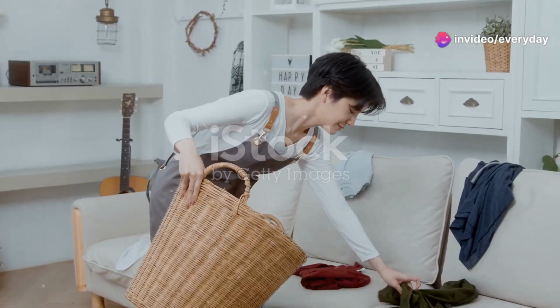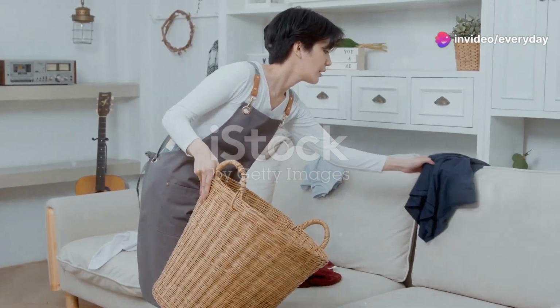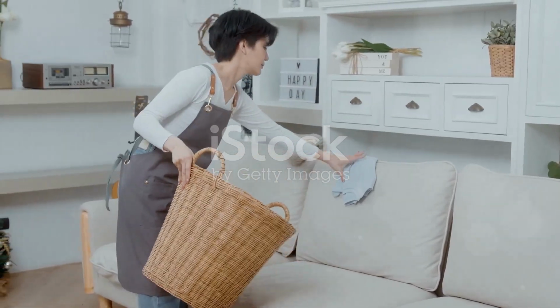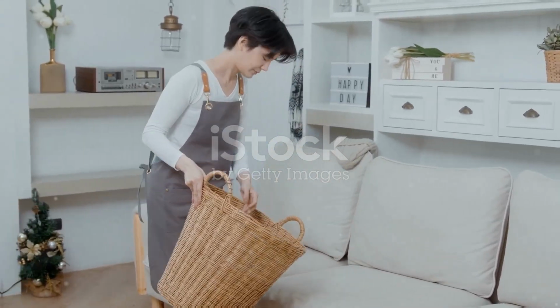Grab a basket and do a quick sweep of one room, picking up everything that doesn't belong there. Later, sort the items and return them to their proper places. This trick instantly makes your space look cleaner.